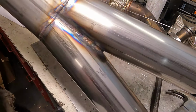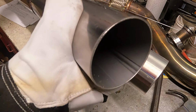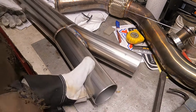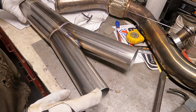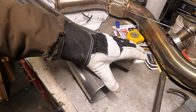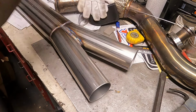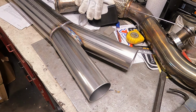There we go. So there's our split. You guys can't see from there. All right, split is just about done. We gotta do the bends out here to get this back going straight. And then we're going into some mufflers. Oh yeah. Mufflers. Yeah, put some mufflers in that car.